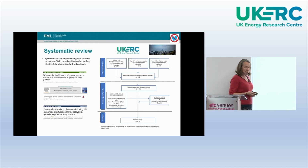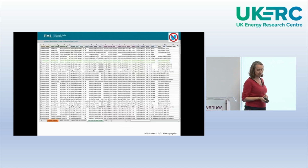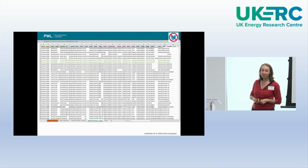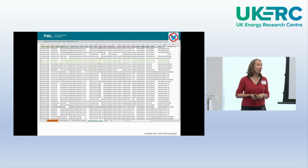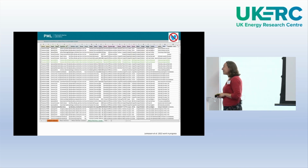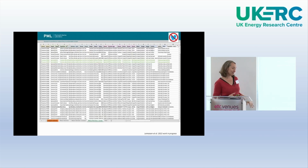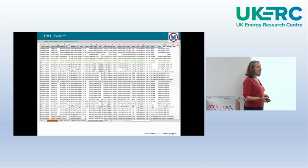Going through the articles, we've got 153 to review. This is what the metadatabase looks like, just to give you a sense of the complexity of what's going on here. 153 articles, each, don't even try to read this. That's not the point. It's a picture to look at, not something to read. The 153 articles, each with a whole host of data points associated with them. So a huge amount of data pulled together in a metadatabase like this.